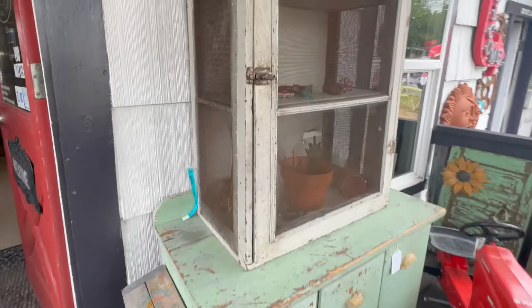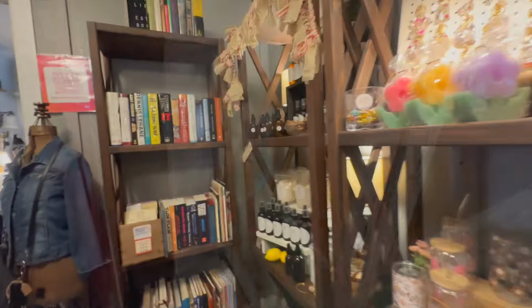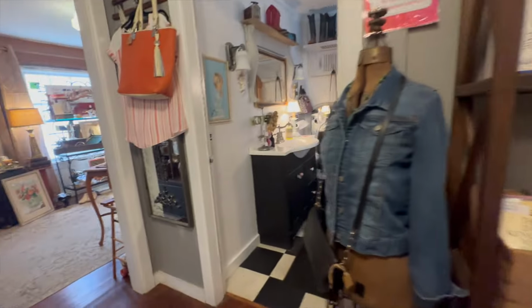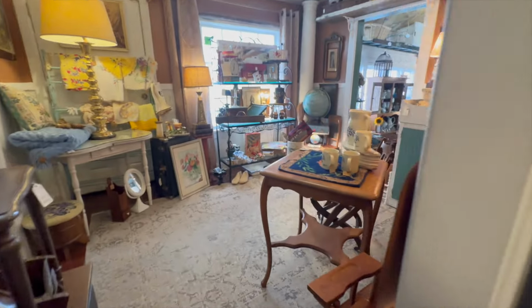This screened-in cupboard is really cute. What do you suppose it was used for? Cooling your pies? So the flies don't get to them? If you do know, maybe you could let me know in the comments. I would really appreciate it.